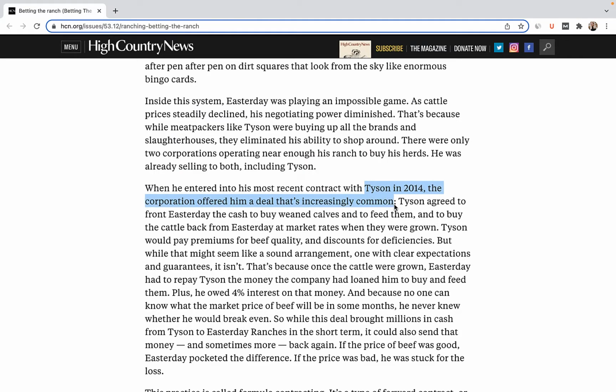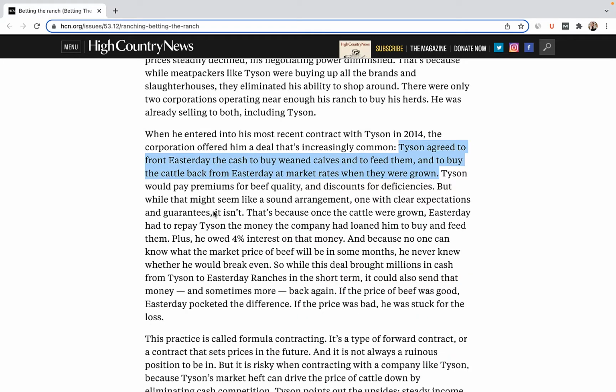To offset such low prices, Tyson offered Cody a common deal. Tyson would front Cody the cash he needed to buy weaned calves and feed them, then buy the cattle back from Easterday once they were grown. On paper, this sounded like a good deal, except for the fact that Cody had to pay Tyson back the money he had borrowed, plus 4% interest. And because the beef market fluctuates widely, he never knew if he would break even.